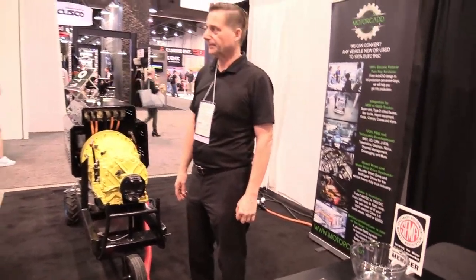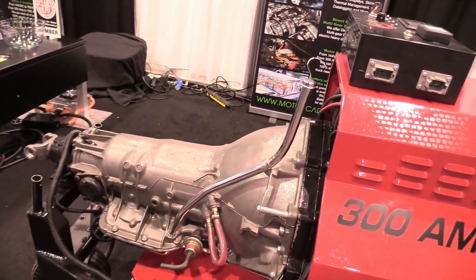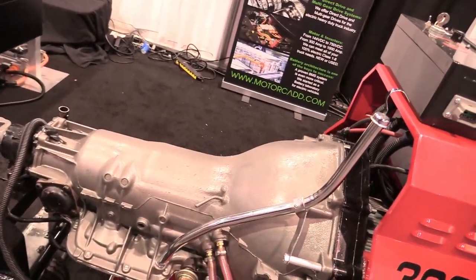Did you see your company swapping out? Very cool. I'm pretty sure that's a Turbo 400. It's an old GM transmission, that's for sure.